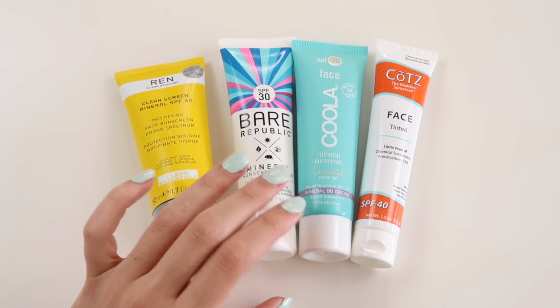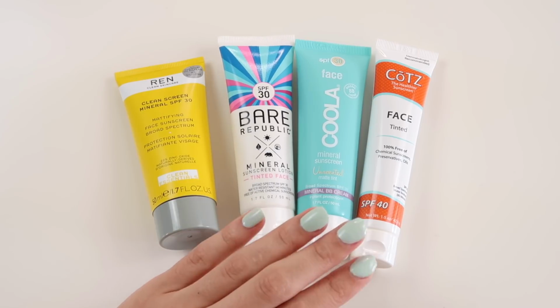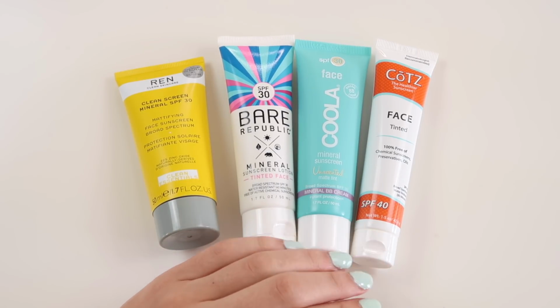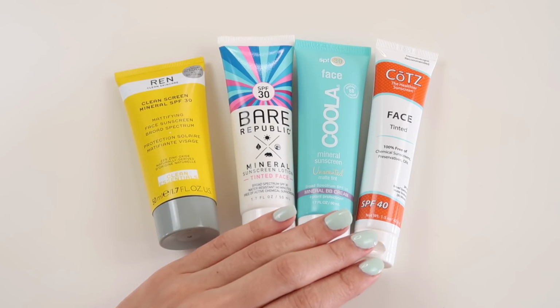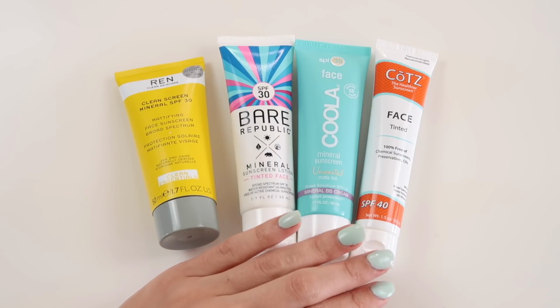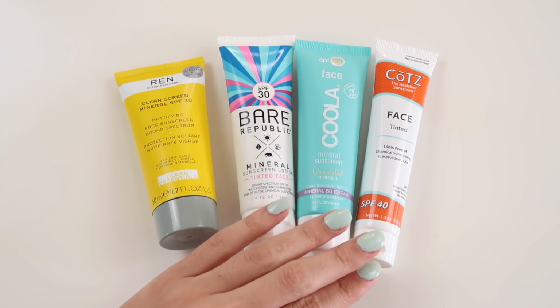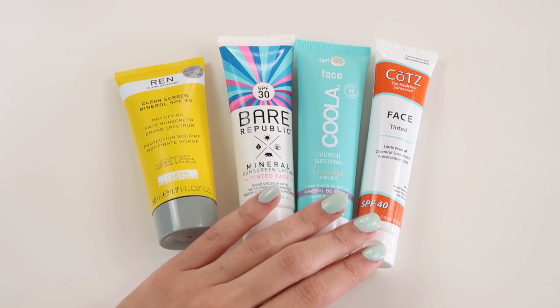But these three are almost more like a makeup primer. These are tinted sunscreens. They all do have kind of a silicone-y base. They're very pore filling. The tint is very subtle, so it's not like it provides coverage. It just kind of evens out your skin a little bit and blurs the look of pores a little bit. But these are all really nice to wear under makeup or all on their own for just a really light makeup kind of day.